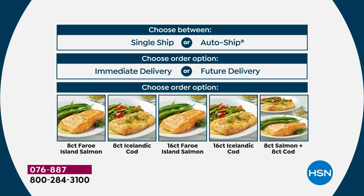So you just start with, do you want one shipment, or do you want a shipment to arrive every 3 months or 4 months, etc.? Then you choose, do you want it to be delivered right now, which we're happy to do, but we are getting to finals. Then we have a future delivery, which would ship out on March 12th, just in time for Easter, which is March 31st this year.